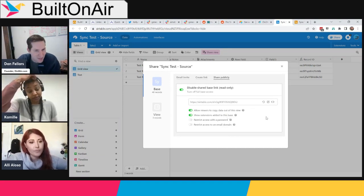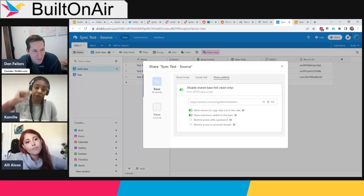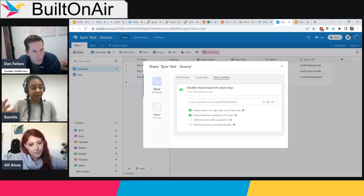Just a note, they'll be visible to anyone who has access to the link, but if a feature of an extension is to edit or add or modify in any way any of the records underneath, the extensions will be disabled. They won't be able to do that feature. But if you have like a chart, for instance, it'll display the chart.